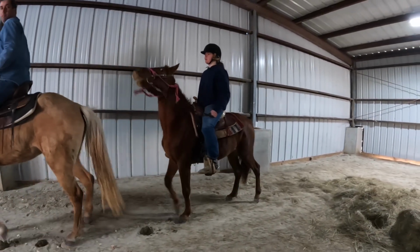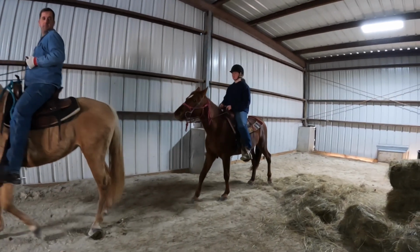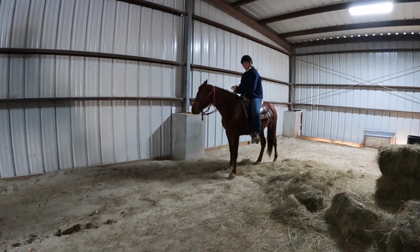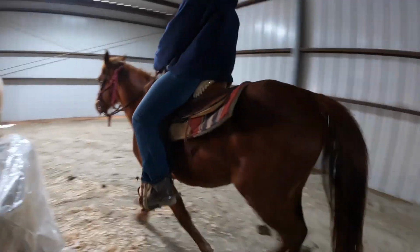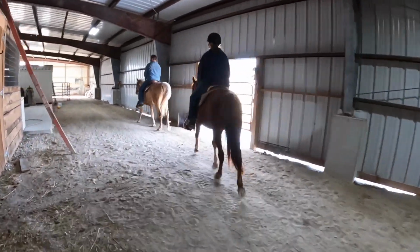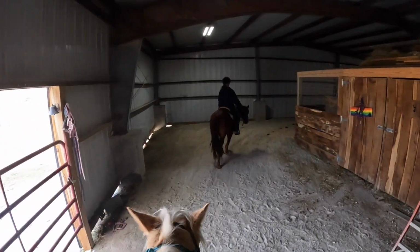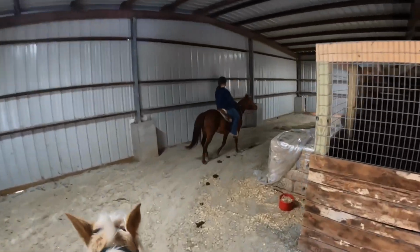Close, too close, back up. After a little while, we'd turn direction so Becca could lead so that she can pick the pace that she feels comfortable going, and I would just follow along for support.